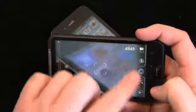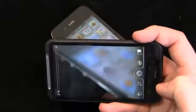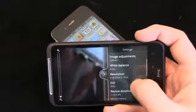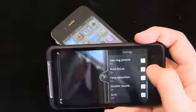Now your editing options are down here. You turn the flash on and off. You can do a couple different things: self-portrait, self-timer. You have your white balance options, your resolution, ISO, and more.